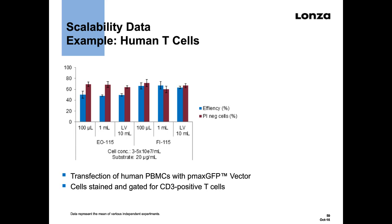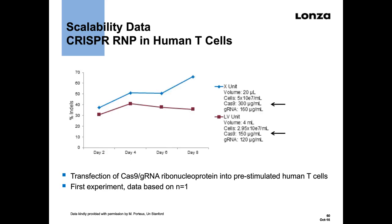Here's an example of the scalability of the transfection in human T cells of the CRISPR RNP protein. This was done with Matt Porteus at Stanford, and you can see that he tested and compared the X unit, the 4DX unit, with the LV nucleofector. This was the first try that he had on this, so this is N=1, and you can see that the results are very comparable to each other.